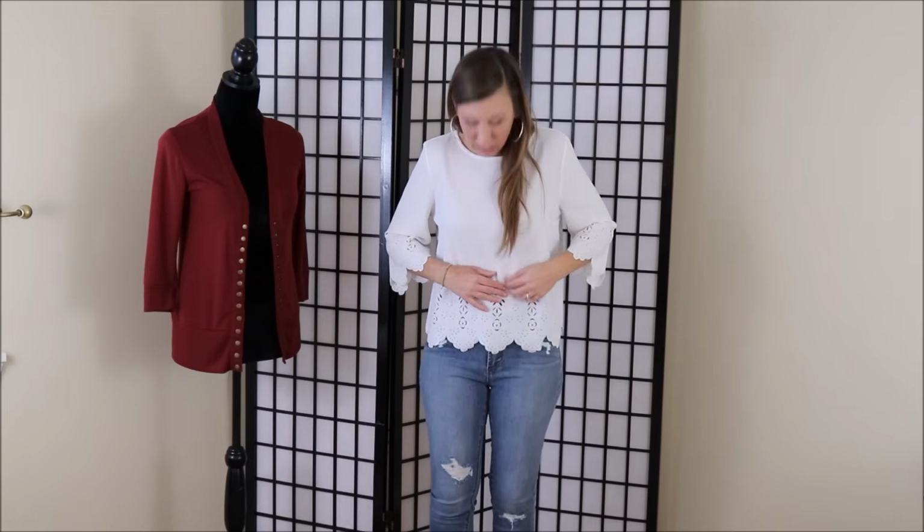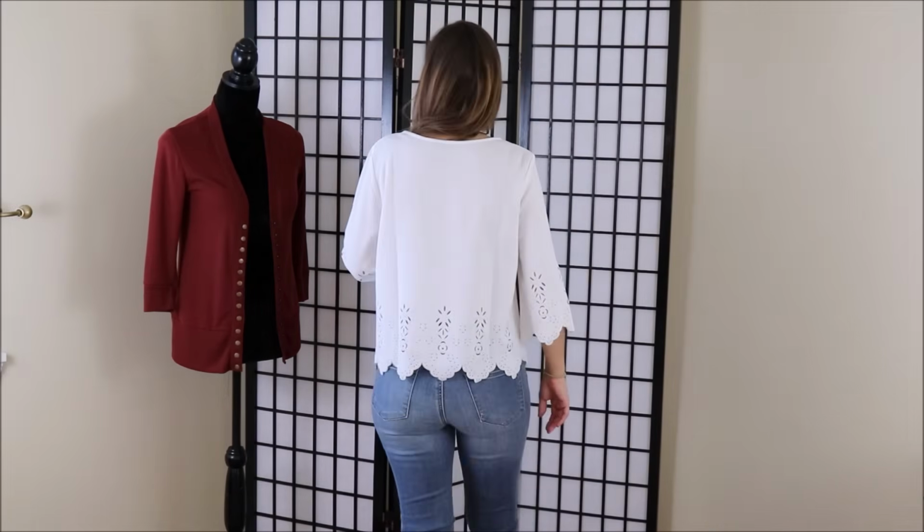I do like the laser cut detail, but it does mean I'd have to wear a cami under it because I do see a little bit of stomach here. So I like it, I just can't say that I love it. Here it is in the back.